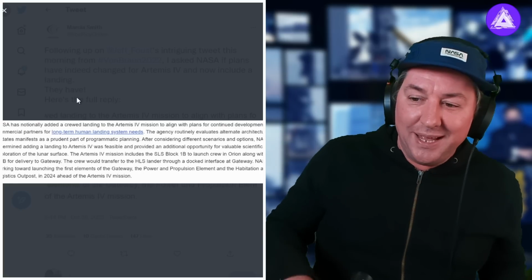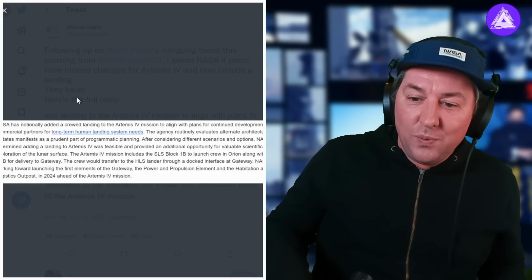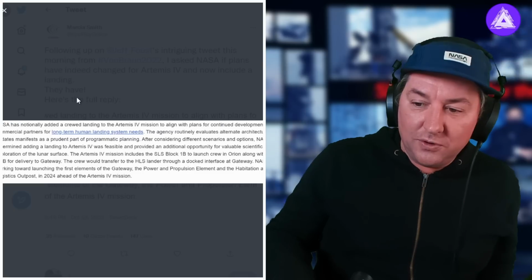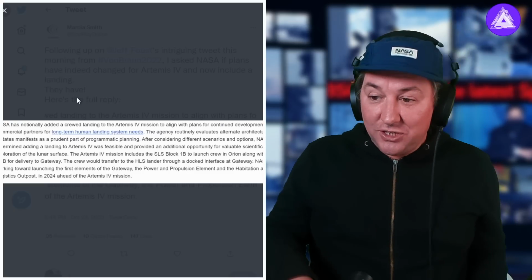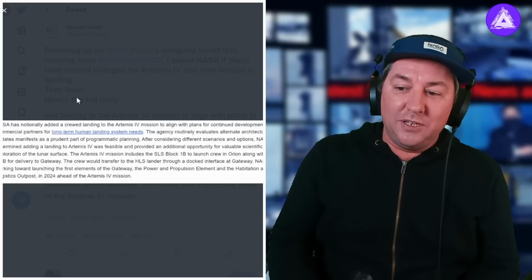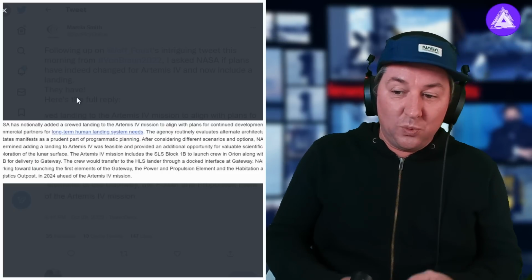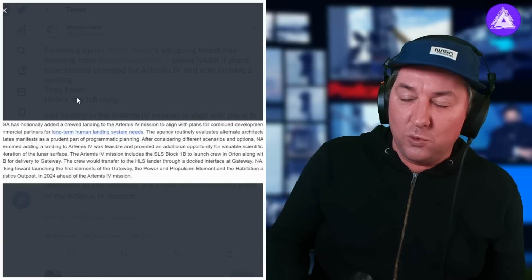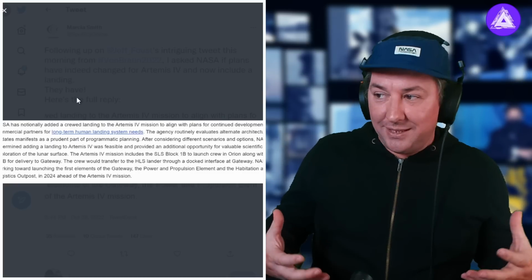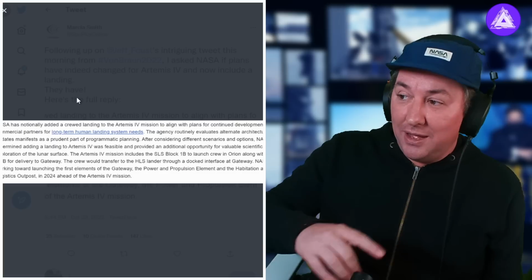The Artemis IV mission includes the SLS Block 1B to launch crew in Orion, along with the I-Hab for delivery to Gateway. The crew would transfer to the HLS lander, that's the Starship, through a docking interface on Gateway. NASA is still working toward launching the first elements of the Gateway, the power and propulsion element and the habitation and logistics outpost, in 2024 ahead of the Artemis IV mission. The I-Hab is where people will live and hang out in the moon orbiter.